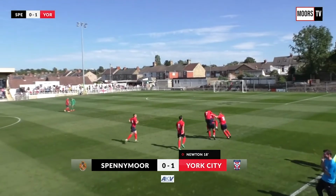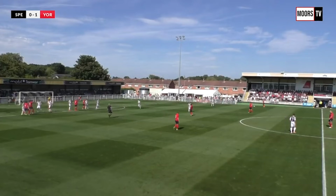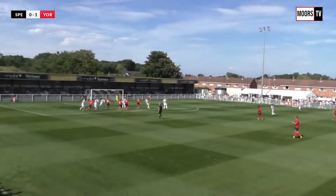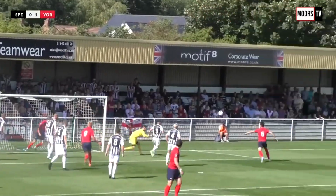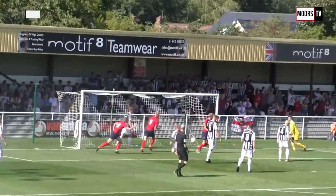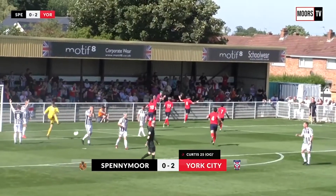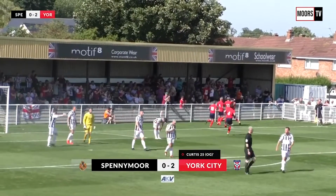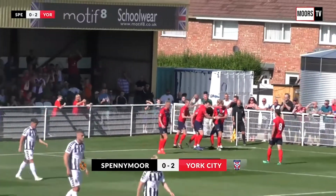Everyone's waiting to celebrate, the York fans over on the far side. Keeper rooted to the spot, really within 10 yards of him. Taken by Griffiths, it's headed on, and the goalkeeper will try and flap at it somewhat for a cross. Oh, it's in the back of the net. It's an own goal. Sean Newton fired it across the face of goal, it hits James Curtis and ends up in the back of the net. And Spennymoor, after 23 minutes, have already found themselves 2 down.